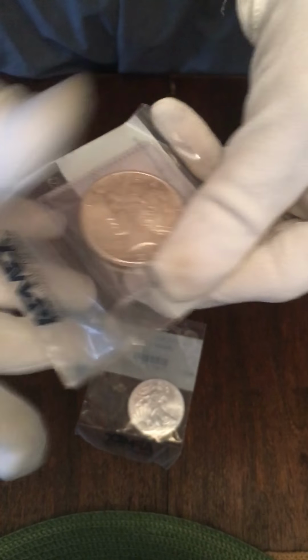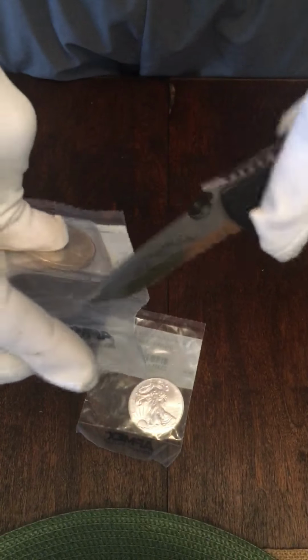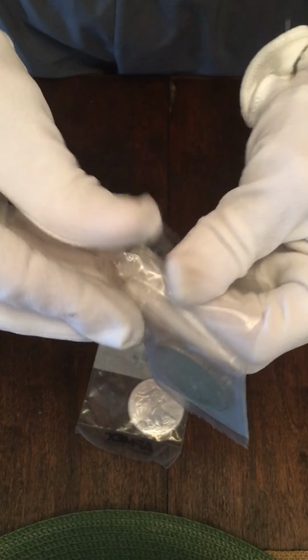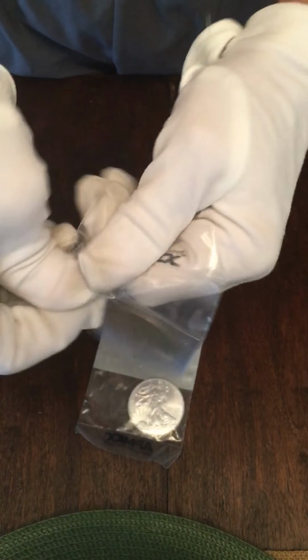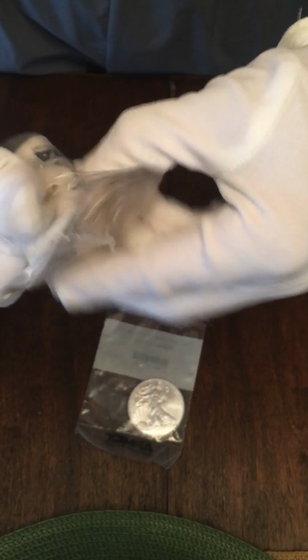Here's another peace dollar I got, so not bad at all. Take a look at that one. Looks to be a 1925. As you can see in my full stack video, I'm almost done with my date set for peace dollars. However, I'm working on a version of all the mint marks as well.